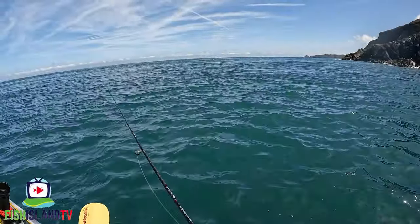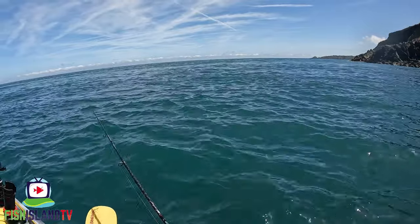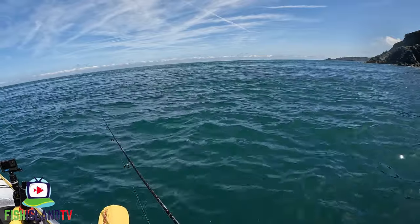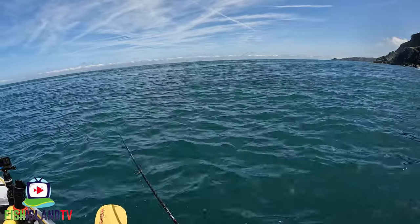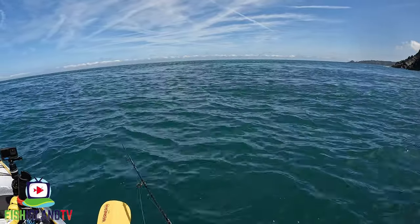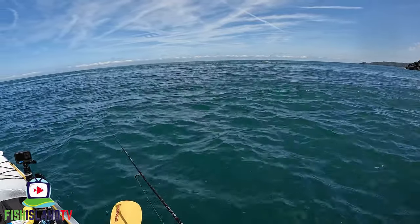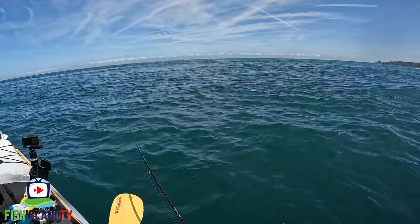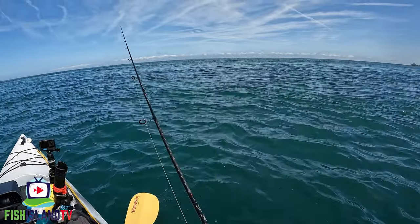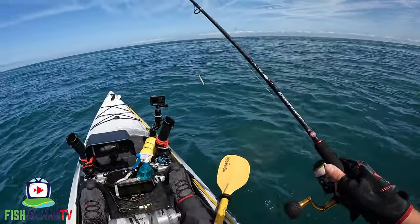So guys, I found a nice little bit of tide here. I'm chucking out the frosty, but I think it's not enough. I might need to go Pachinko 140. It's a little bit of a ripple on the top. There's a few gars around. Quite a few garfish chasing this lure in, so that's a good sign. If there's some gars, there should be some bass.